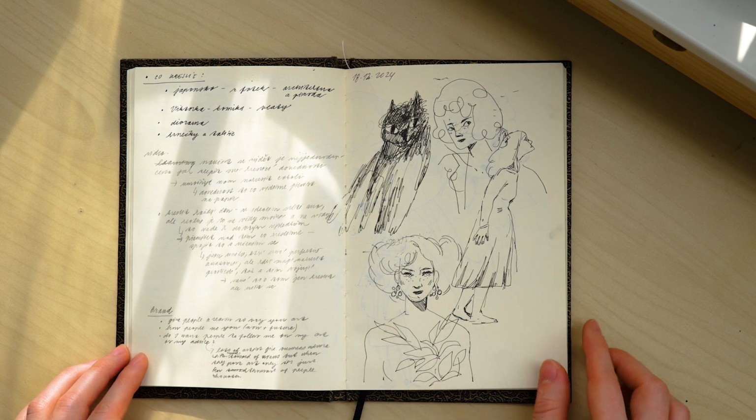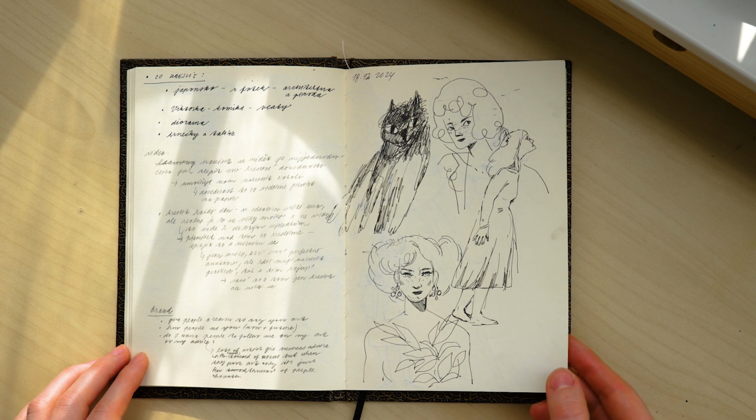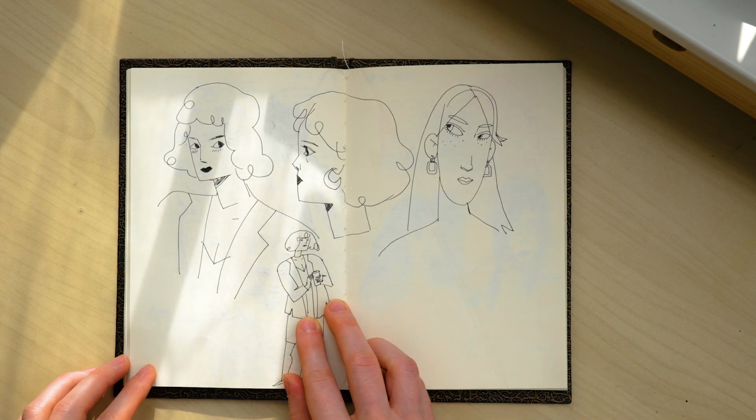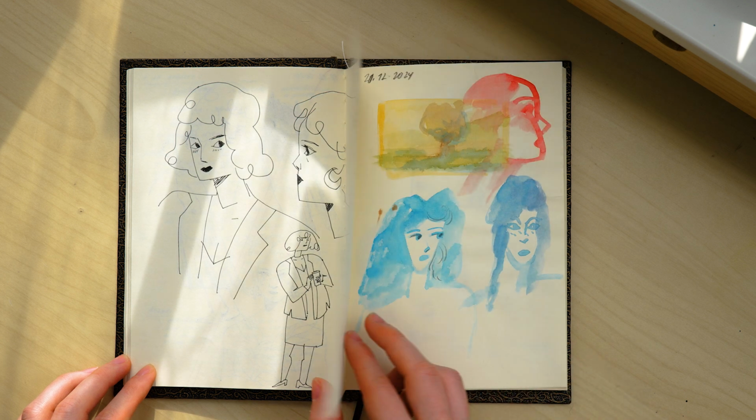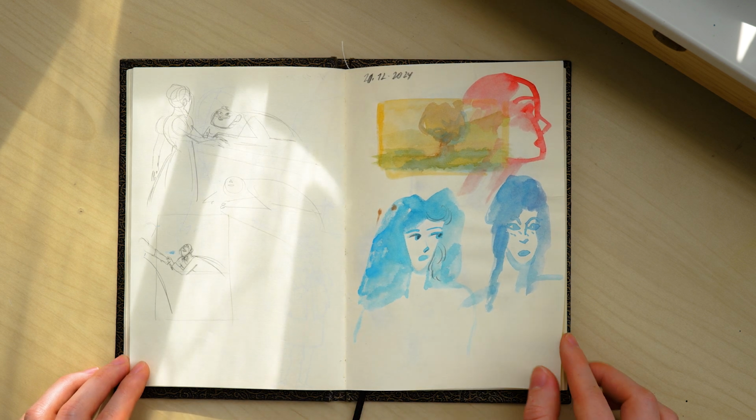And other sketches from my imagination, and at this point I started to feel quite confident about my drawing skills from my imagination, so I was really happy about it.